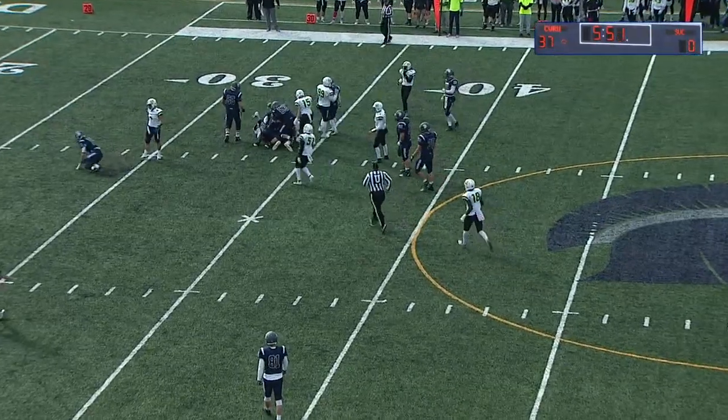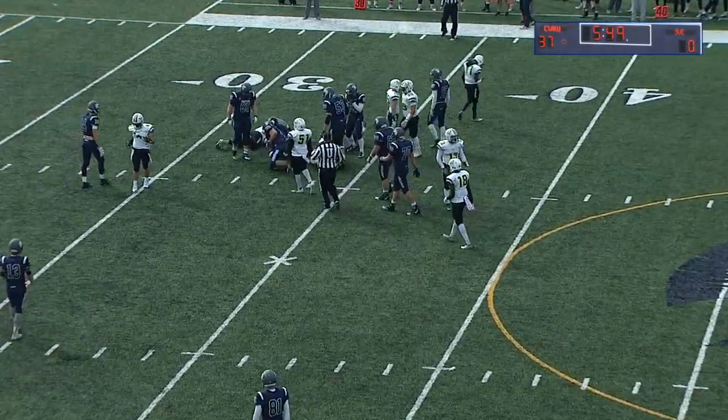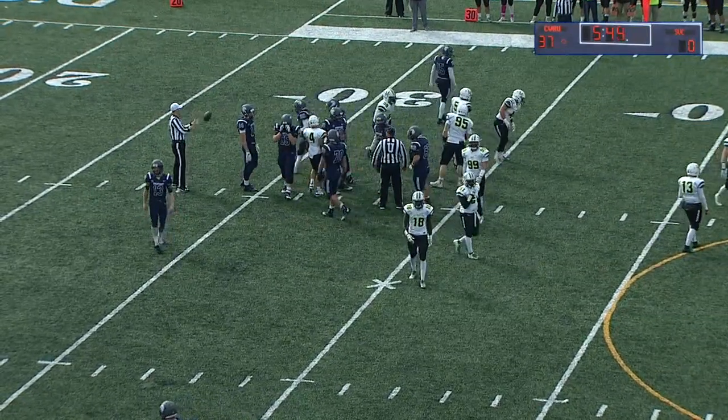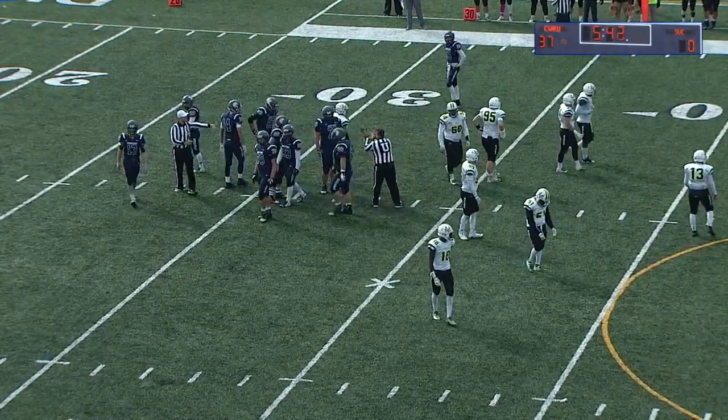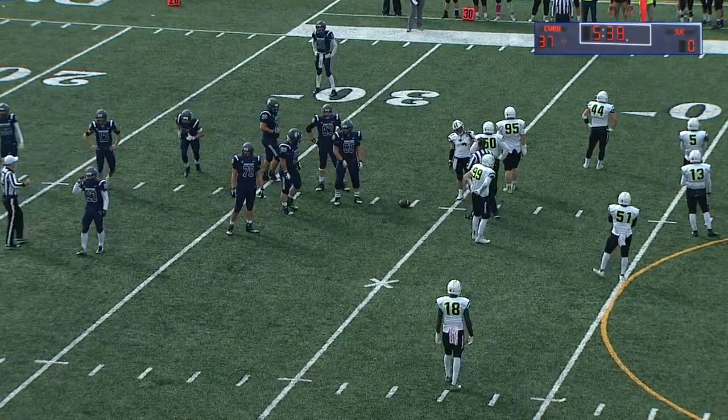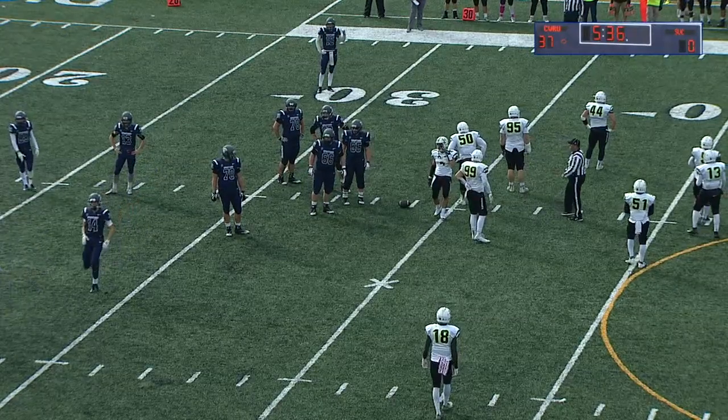Handoff goes to Stefanski. He's tackled before the line of scrimmage. Loss of two on the play. He'll bring up a second and 12. Clock still ticking, though. 5:42 to play in the game. Dinko back in. Austin Navarette will also check into the game.